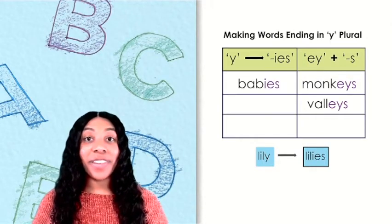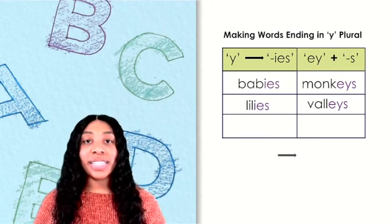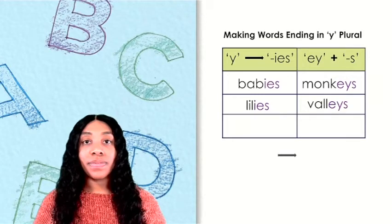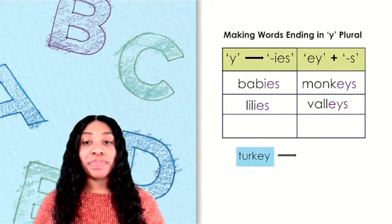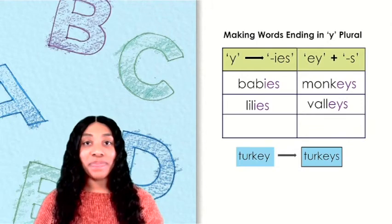Lilies has the suffix IES. Go ahead and write down the word lilies. Here's our next word. Turkeys. Does turkeys have the suffix S or IES?